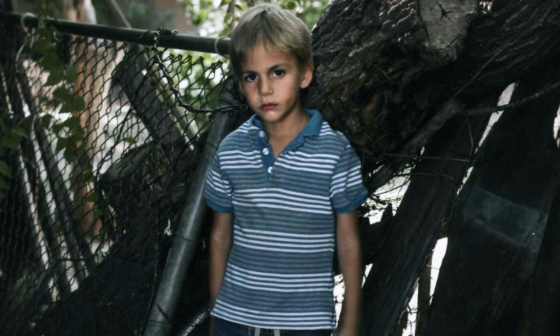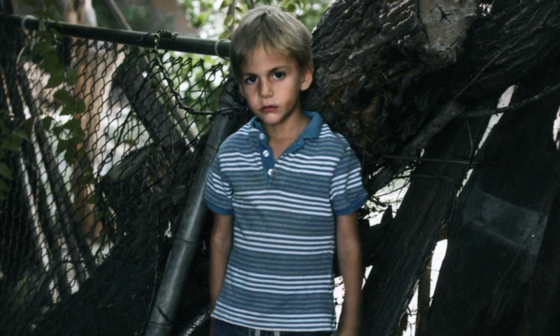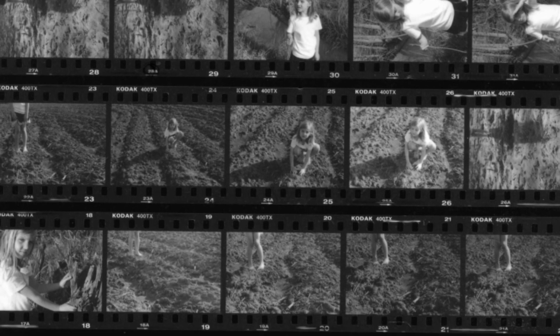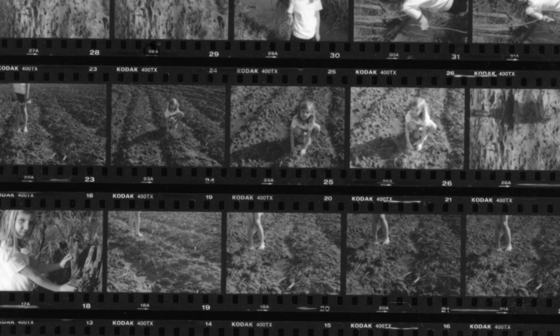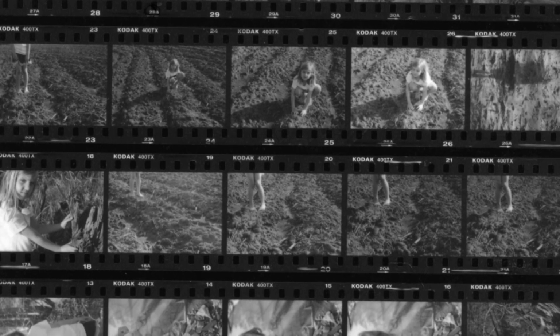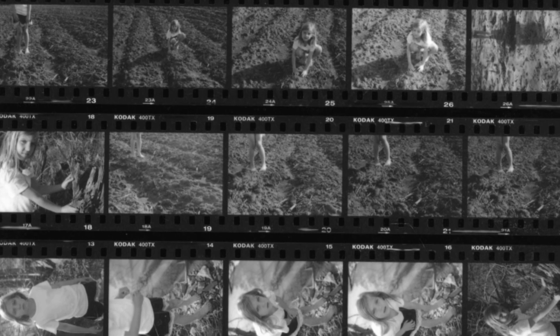So that's the work I was making when I came here, but then it all kind of started to shift. I was a nanny for a while. I was photographing the kids that I nannied, but in this new environment, and suddenly the desert and the specific nature here began to change the work I was making.